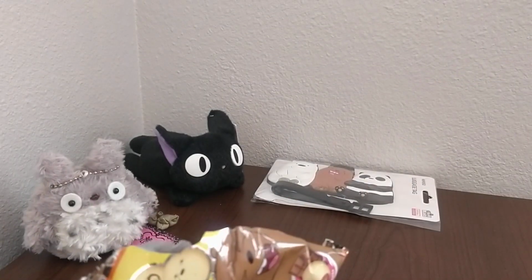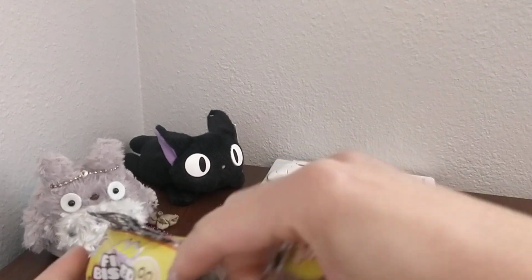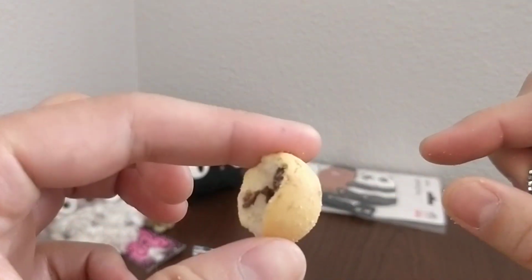I like chocolatey. Chocolate's a little sweet. More for kids. There's a few broken ones in there. Yep, there's a broken one. Let's see if we can see this one. Nope.